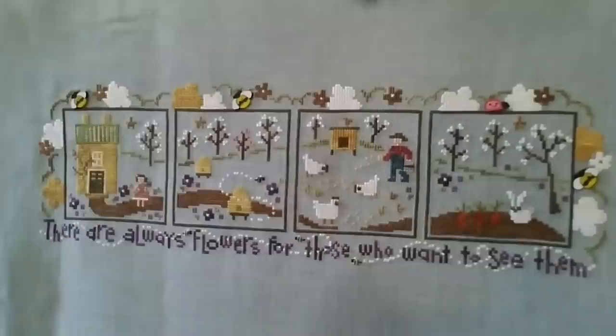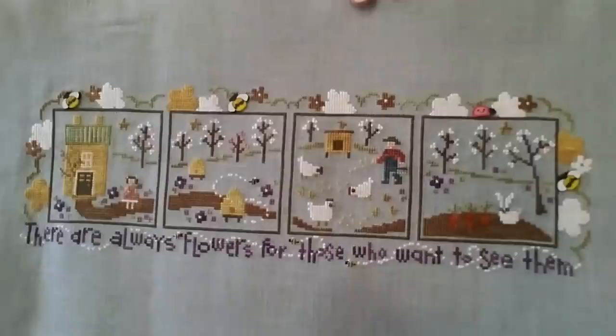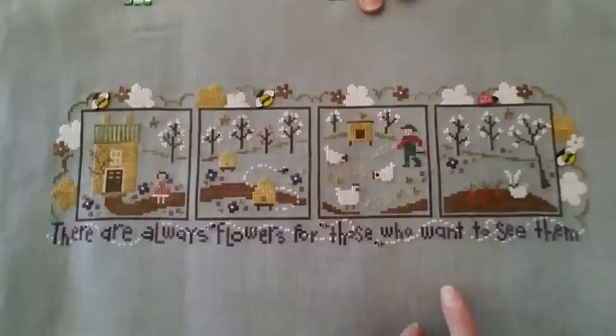So those four charts, and when you buy the four charts, you get a free border. You join them all together, and there's a little verse that goes underneath. The verse for the spring one says, "There are always flowers for those who want to see them." Candace did say she changed it, so I'm sorry, I don't have the original border in front of me. But here is Candace's Spring Snapperville. Isn't that amazing? I love it. And look at those little bees. I was measuring this to get the framing done, and she thought I was talking about the buttons.